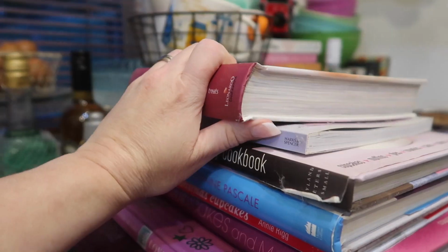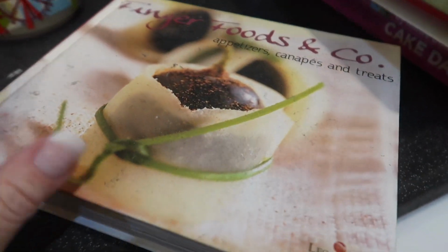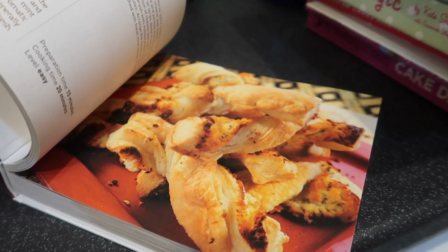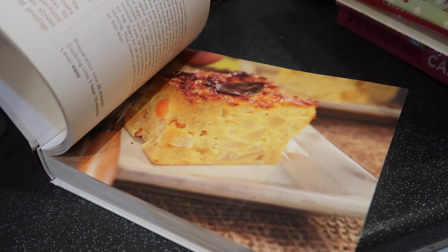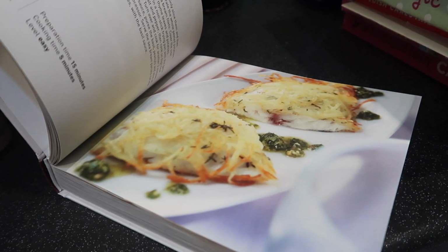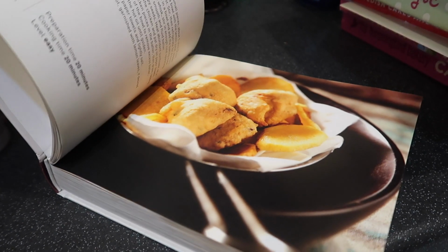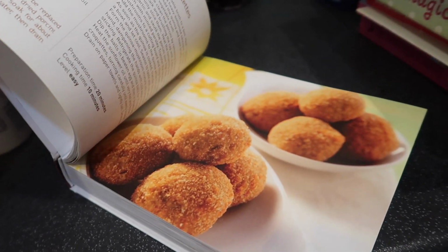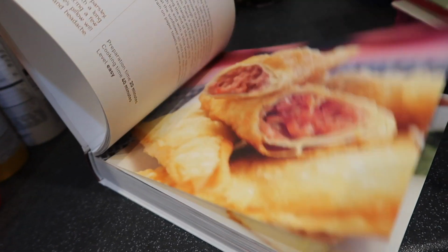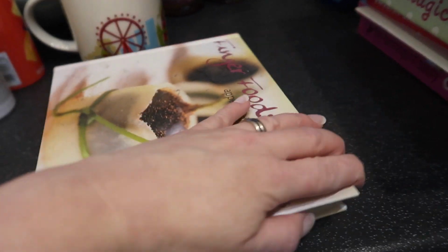They are so dusty. It just goes to show how little they're used. Finger foods. I remember picking this one up from a garden centre, and I've never ever used it. I remember being quite excited about it when I saw it. I might dust it off, have a quick look. If there is anything that really catches my eye, I could even take a photograph, but I think that's going to go in the donate pile.